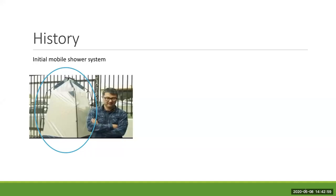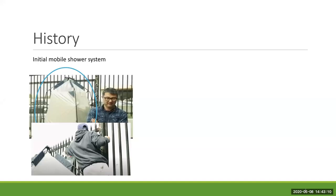you can see facing right here. That gentleman right there is actually our liaison. And circled right there is the initial mobile shower system and what it was. The problem was it was quite inefficient. They had to keep refilling that bag with water.